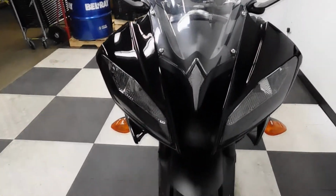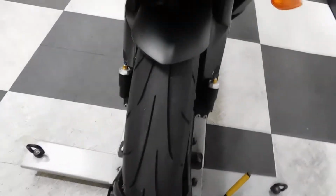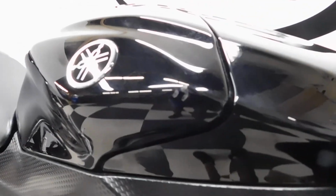Like I said, the damage that's on this bike is very minor. It's very minimal. Tires on it are still in great shape. Got plenty of miles left on that. So, a little spot here on the tank. Got a couple of little chips, tiny little dent. And then we've got a couple of little scuffs here on the middle fairing.